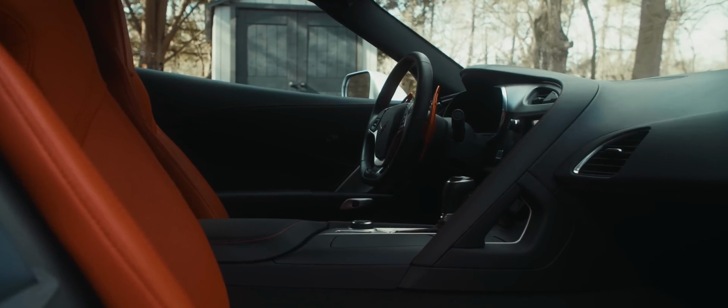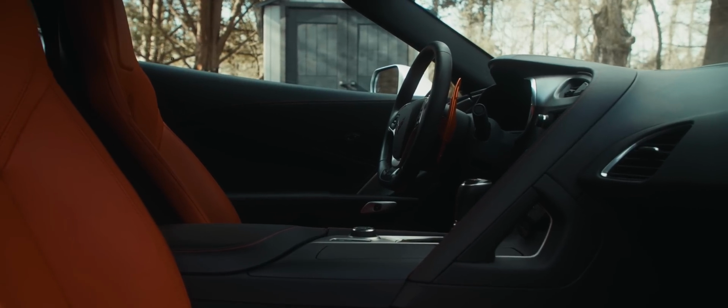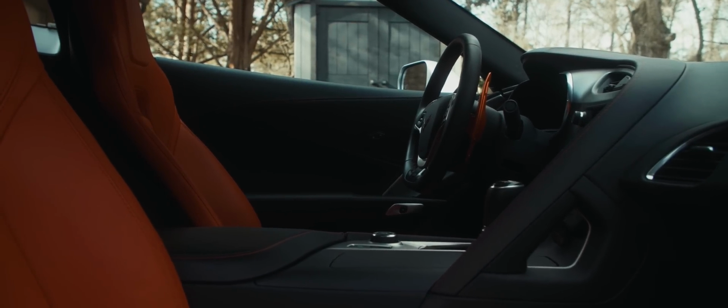This is a department where the Americans get a lot of flak, and I feel like the C7 generation improved upon that a lot, and the C8 even more so. For what is effectively an $80,000 car, there's nothing terrible to say. Take a look for yourself. Even after 6 years of service, this car still feels modern.